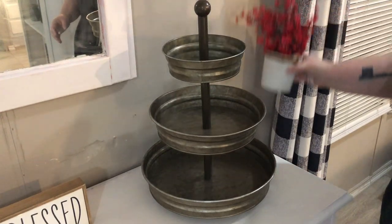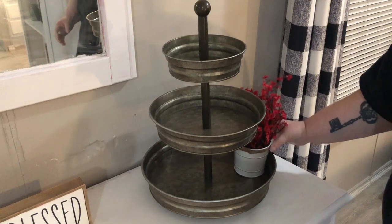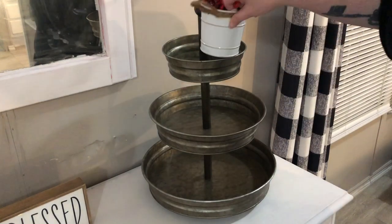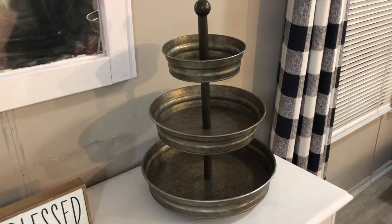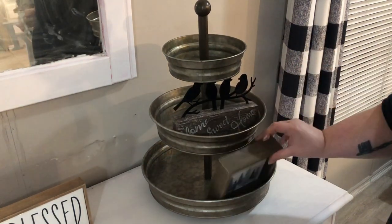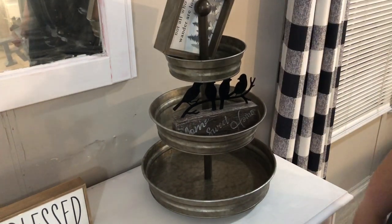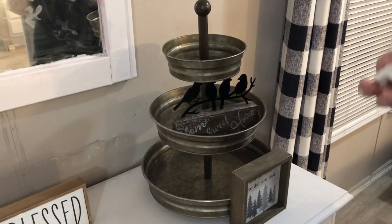Did you not test any of that? No, Shane, I didn't. I didn't test none of it. That looks stupid. Put that on top. Please learn from me and don't just grab random decor to put on a tear tray.